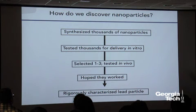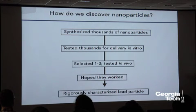All right, so here's, I think, the interesting thing that we're going to be talking about today. So please bear with me here. This is important. This is how I learned to discover nanoparticles, and this is how many people in the field discover nanoparticles. This is not the only way to discover nanoparticles. However, many, many, many labs discover nanoparticles this way. This is how you do it. You synthesize a lot of nanoparticles. I can make this chemical structure, or that chemical structure, or that chemical structure, or whatever.